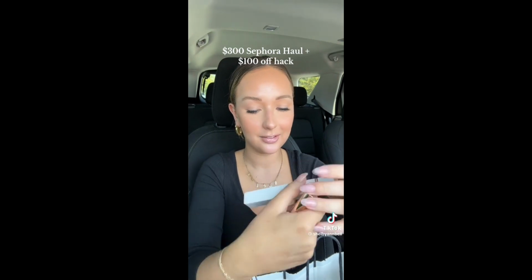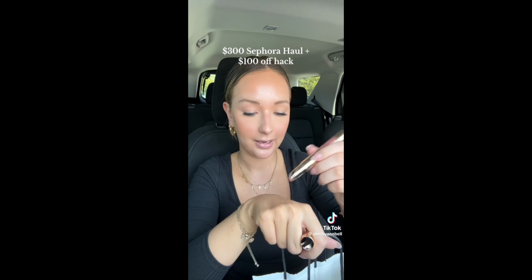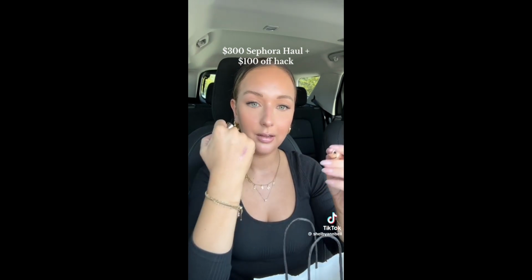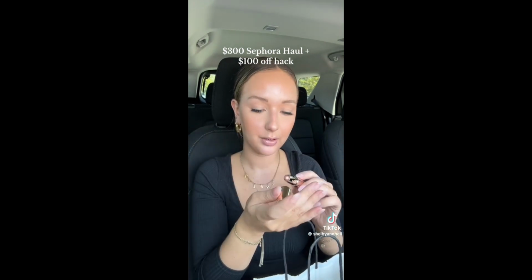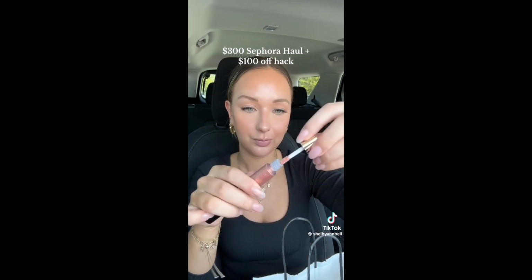I got this beautiful, I don't even know. This is it. This is the glazed crayon from Iconic London. So on one side, it's got a metallic, crayon type consistency product. But this is, oh my God, this right here.